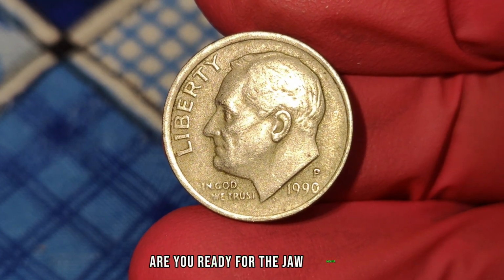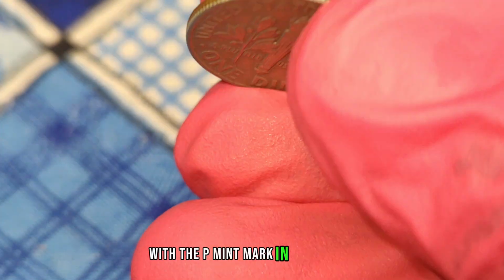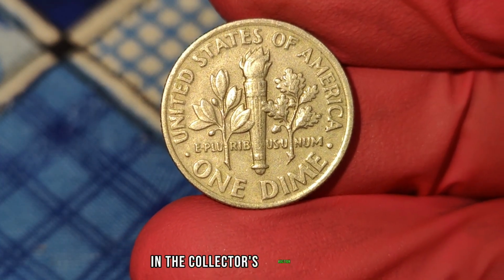Are you ready for the jaw dropper? As of today, the 1990 Roosevelt dime with the P mint mark in extra fine condition can command a value of $180,000 in the collector's auction market.